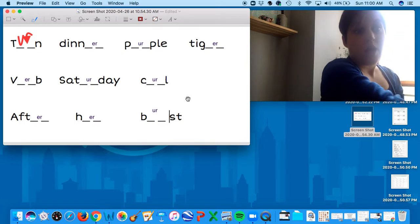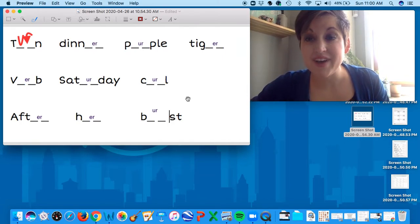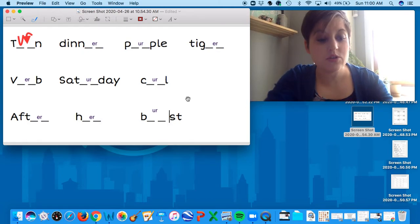So, before you head to your seesaw, if you want to take a little brain break and go around your house and find some things that have an ER and UR, feel free, have fun. If you want, you can put them in the journal in seesaw. Totally up to you, you don't have to, but go find your URs and ERs and do your seesaw activity.